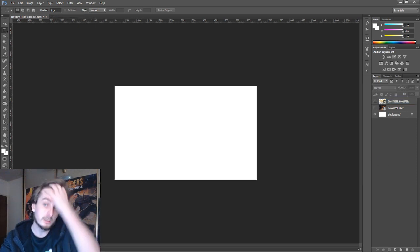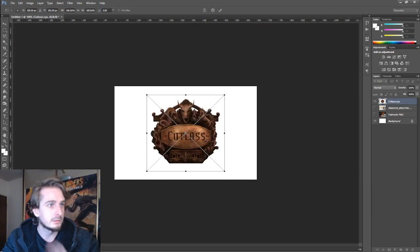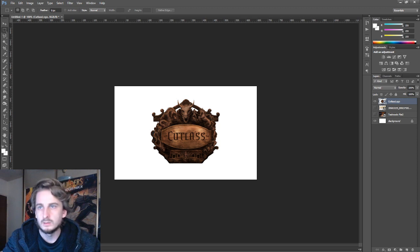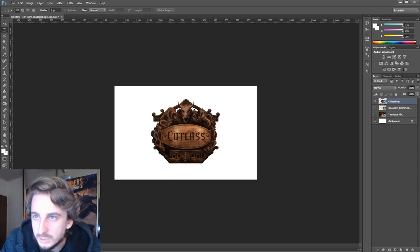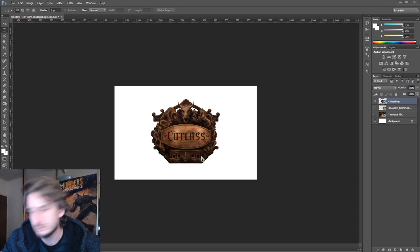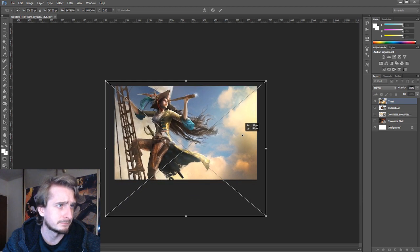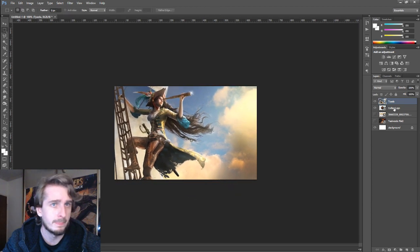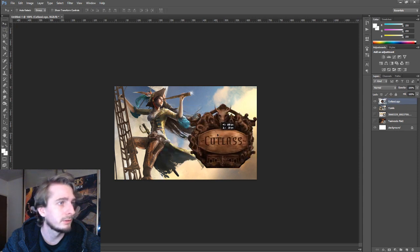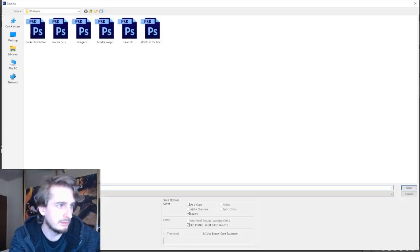And then next we want a Cutlass one. So we need the Cutlass logo and a nice Cutlass background, which is usually Taylor on the masts, which is this. It came out really small for some reason. So I might put the logo over to one side. So Cutlass banner.